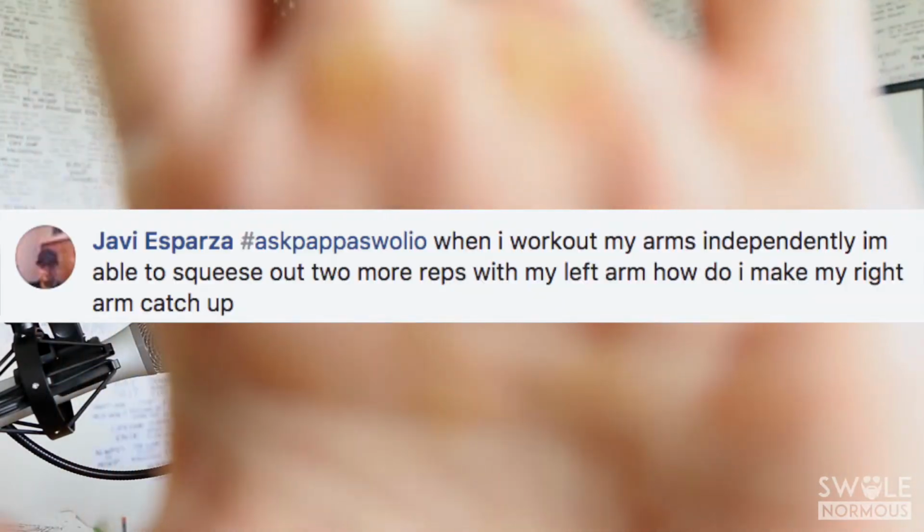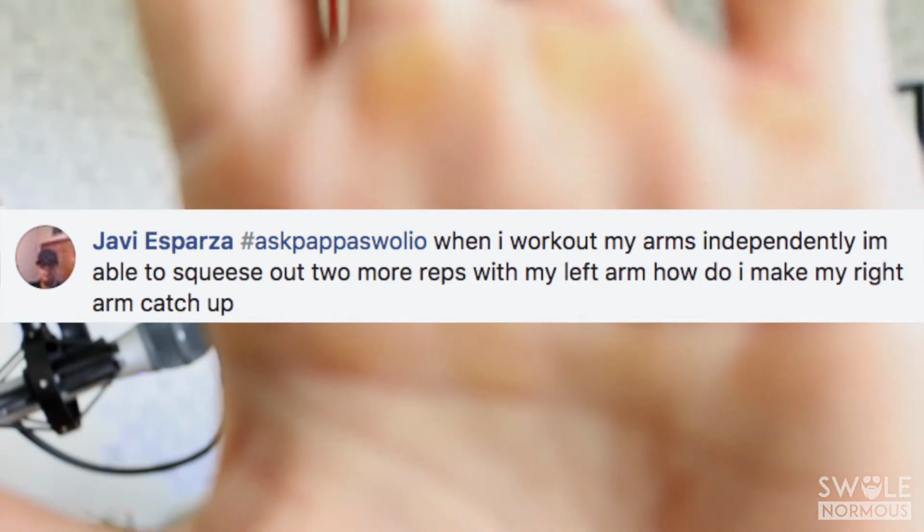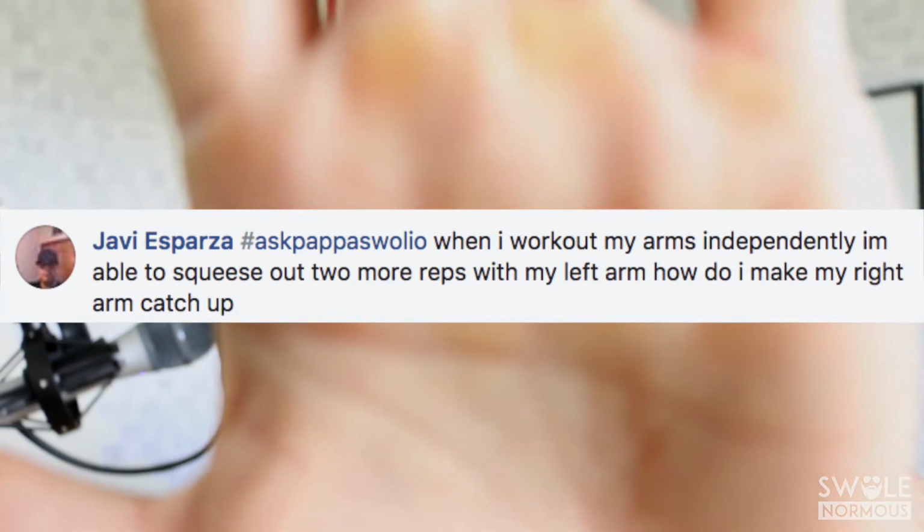We're talking crossovers and bench press, and we'll get into that in a moment. But first, let's get into the question of the day, and this is from Facebook, from Javi Esparza, and he asks, Papa Swolio, when I work out my arms independently, I'm able to squeeze out 2 more reps with my left arm. How do I make my right arm catch up?